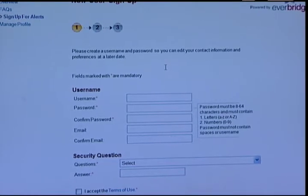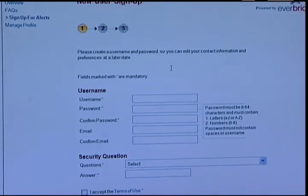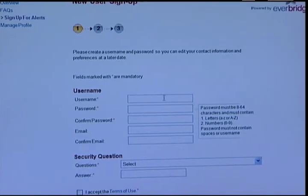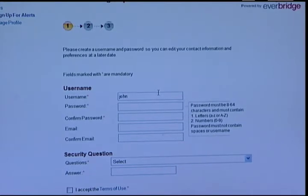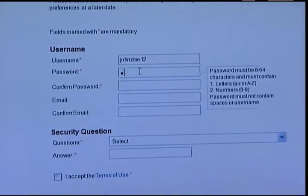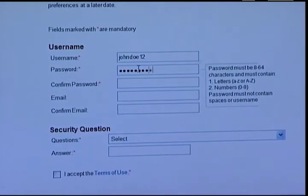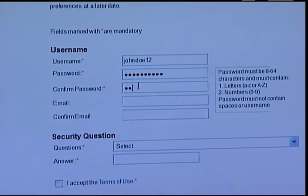The first is to create an account. And if you've ever created an account for Gmail or Amazon or any of the many online merchants, this will look familiar to you. You'll create a username, and you'll enter a password. Be sure to choose one you can remember. You'll be asked to confirm your password.